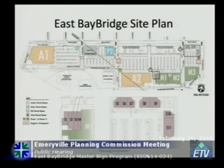So here's the site plan. The application breaks it down into different areas. The anchor tenants would be the existing Target and Home Depot. The major tenants are located in the southeast corner here. It's broken up for easy reference.